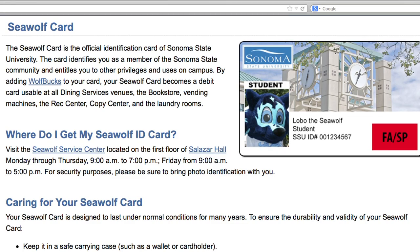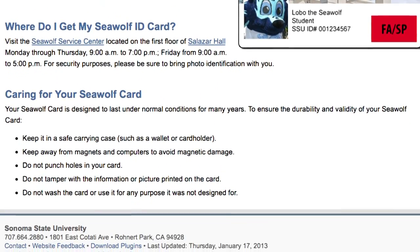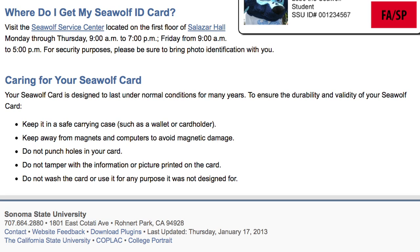The third important thing is ID cards. We issue the Seawolf ID card and validation sticker each semester after all registration charges have been paid. The sticker gives access to the library, the health center, and the recreation center. The ID card is also used as your room key, to access your meal plan, and to use Wolf Bucks. Wolf Bucks are optional and can be added to use any dining venue, vending machines, laundry, bookstore, and recreation center. Your ID card has value, so if it's lost or stolen, there is a $30 replacement fee. You must report lost ID cards to the Seawolf Service Center or Dining Services immediately to freeze the account.